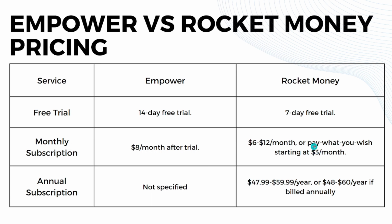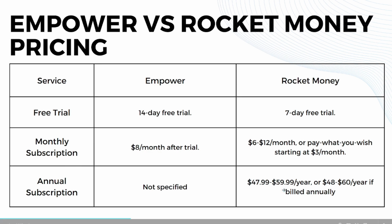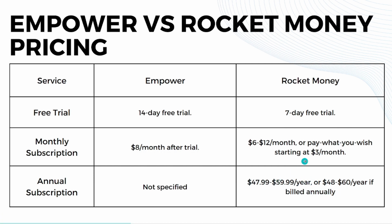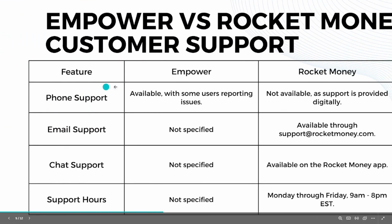So it's quite customizable. And when it comes to annual subscription, Empower does not specify an annual subscription, while Rocket Money offers $47.99 to $59.99 per year, or $48 to $60 per year if billed annually. So they have that. And yes, that's it for the pricing comparison. So this is quite simple. And now let's go directly to the customer support.